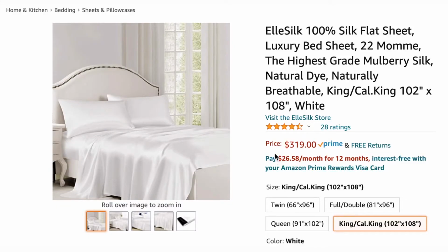Silk. So obviously silk bedding is going to be pricey, and I'm talking about real silk sheets, by the way. Not only is it expensive, but it's hard to care for. You can't just throw your sheets into the wash if they're silk and call it a day. So they're not a top choice for most people, but they do feel extremely luxe and cool to the touch.